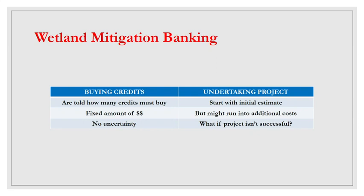You get the idea. So if this was up to you, don't you agree that as a developer, buying credits might seem like the way to go? You eliminate your risk. You know how much you have to pay. Very simple. Now, so as long as there's credits, this makes total sense.